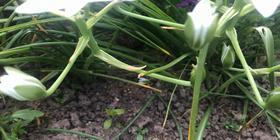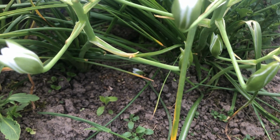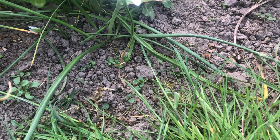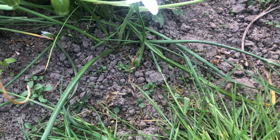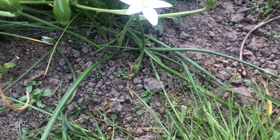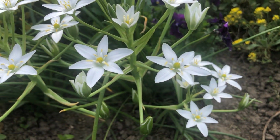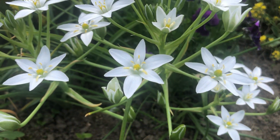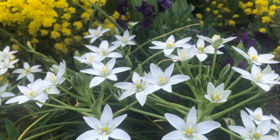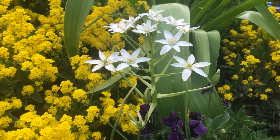I think I read too that this is from the asparagus family. But actually the leaves look more like onions or scallions. I say scallions, but yeah, like onion leaves, and it's a bulb plant. So just like the other bulb plants in the garden, all of this will die back when it gets warm, and then I won't even notice it again until next year, this time when it blooms again. And it can grow as high as that, and then that's it.